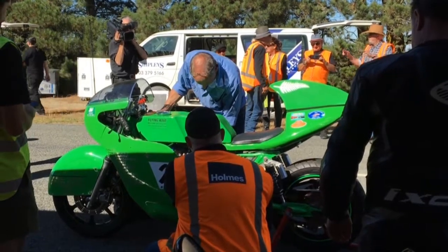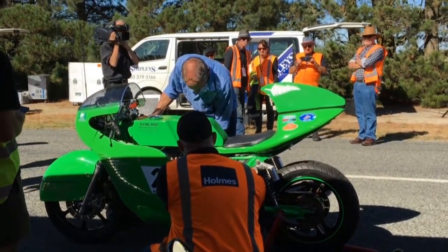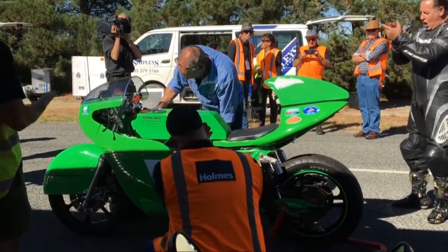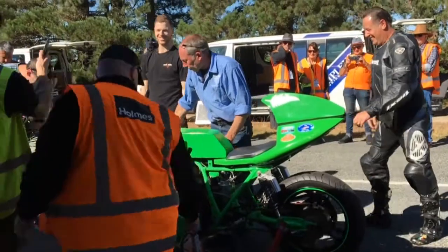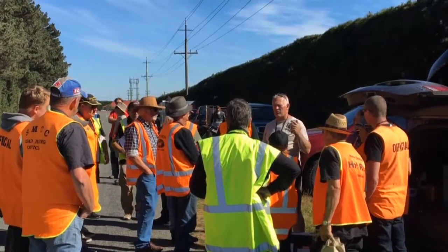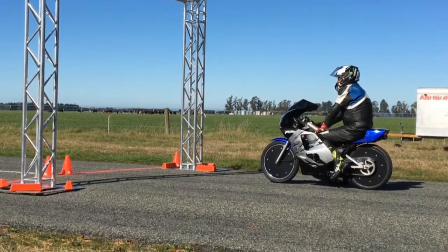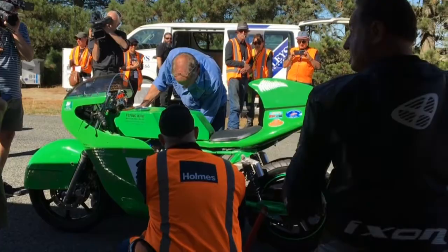Garrett was hoping to attempt the record this time last year before COVID-19 halted him in his tracks. A number of other bikes were also speeding down the long stretch of the road at Pendarves. Garrett was also racing an electric bike, which he hoped to take up to 160 kilometres an hour. In Canterbury, The South Today.